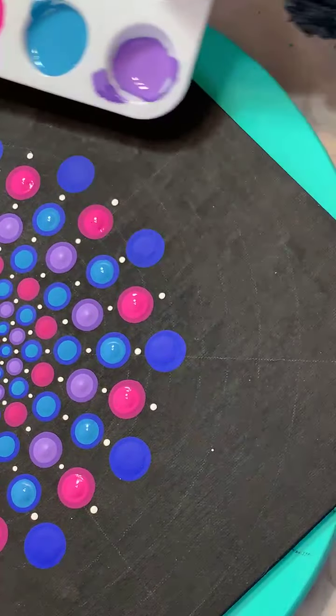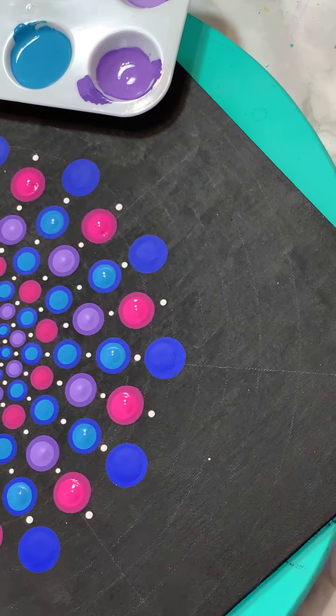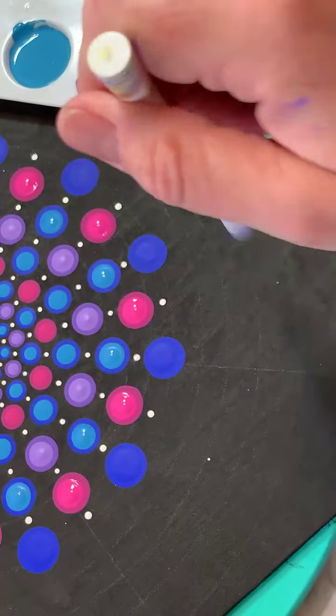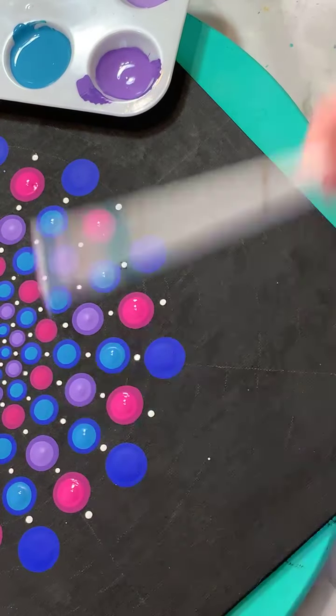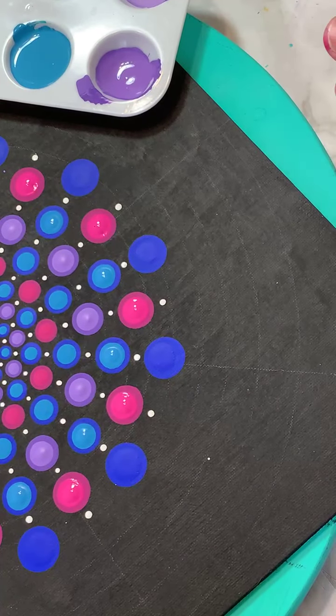So I'm just going to move this over a little bit here. Now, the final layer of top dots, we're going to get to part of it, but we're not going to get to finishing, at least not my whole piece. So when I'm done this row of top dots, we're going to talk a little bit about corners and how to draw them out. And then we are going to wait for this to dry and go in and add in a few more top dots.